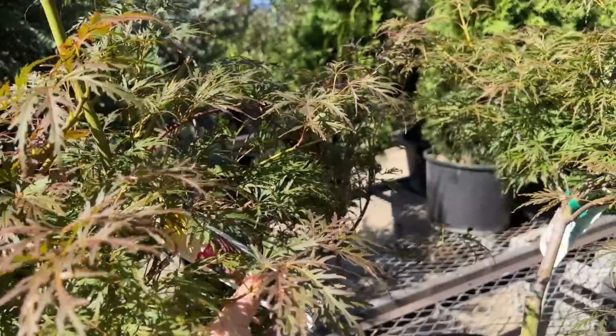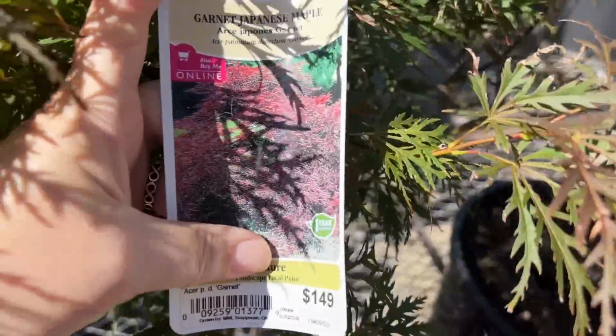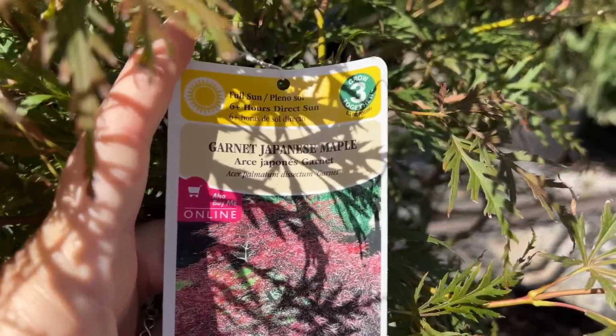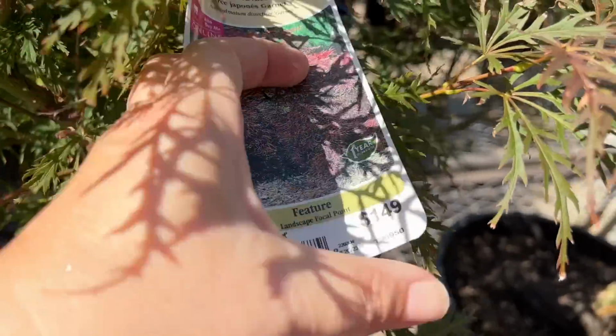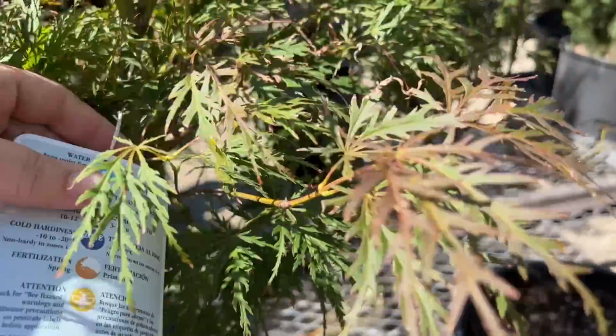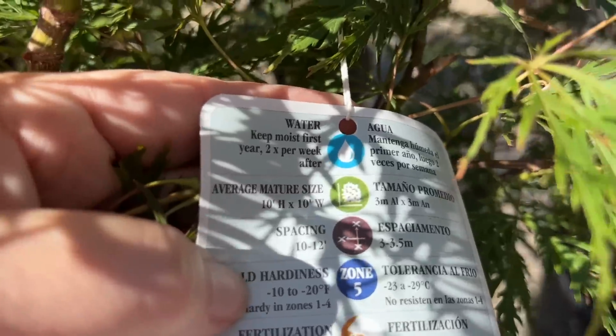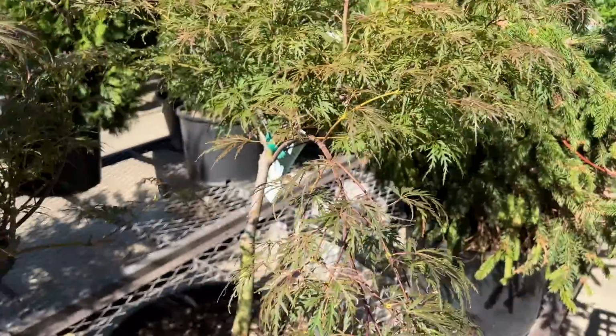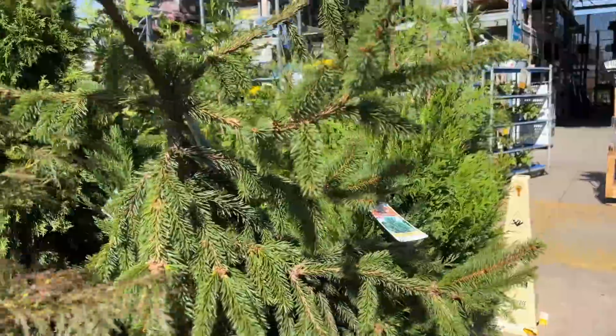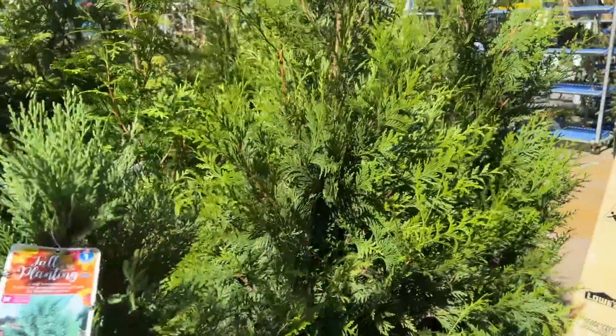This Japanese maple looks pretty. Garnet Japanese maple. That's full sun. Trying to figure out where I could put one of these. That would be nice. Zone 5, 10 by 10. Huh. I like the thread leaf on it. It's very pretty. Some weeping Norway maples.